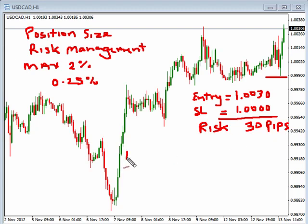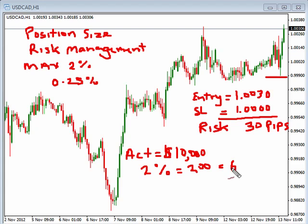If I have an account equal to $10,000, and I'm going to risk 2%, that means that I'm going to risk $200. Well, if we're dealing with mini lots, and we'll go with the idea that each pip is worth about $1, I would take the 30 pips, or $30, divided into 200, and come up with the number of lots that I'm going to be dealing with. So 200 divided by 30 is going to be 6 lots, we'll go with. We'll always round down to stay lower than those. So 6 mini lots.